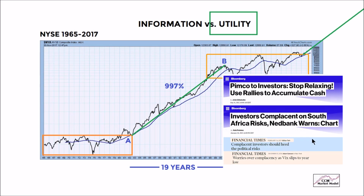Thus, we don't want to get overly preoccupied with this type of information. We don't want to try to read every article that's bullish and every article that's bearish. And for that matter, we don't want to look at every single chart and every single indicator. That's information overload. Utility is when we decide what's valuable and how we're going to use it and when we're going to use it. So our focus shouldn't be here.